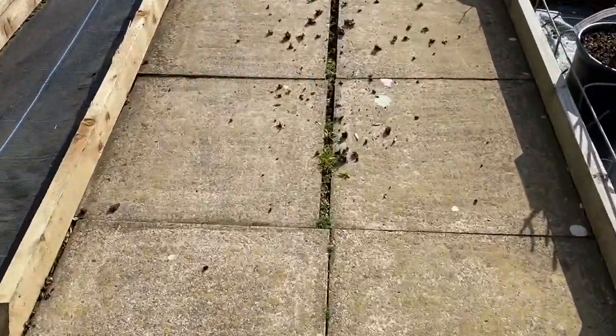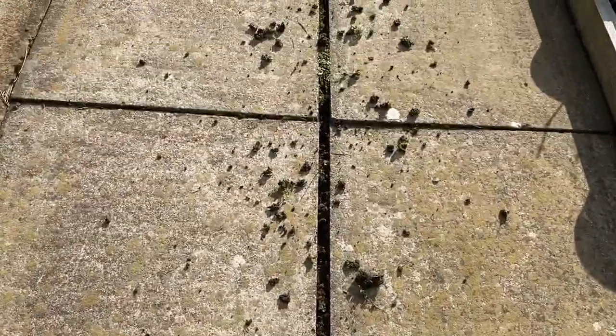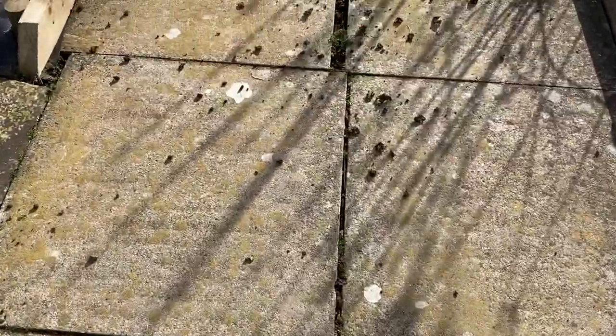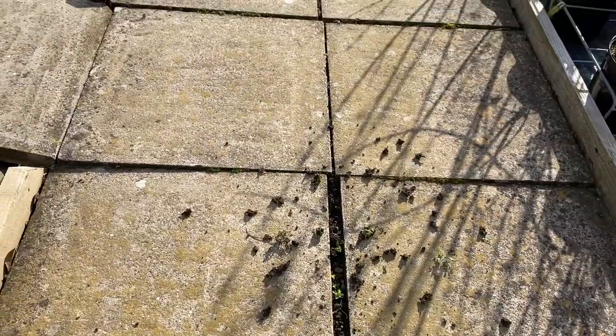Look at these bloody birds. Now, these paths were all clean. And what the little bastards are doing, they're nesting, so they're getting the moss out in between. I know I swear about it, but it is quite nice to see, really.